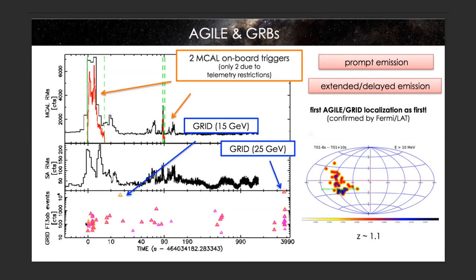It's the GRID, because we have a bunch of photons arriving exactly at the T0 here, which allowed also localization. We arrived first with a localization. This is very peculiar for us, so it was very good. And also these photons arrived for thousands of seconds after, up to 25 GeV. So this is a very, very strong and intense GRB with a GRID detection.